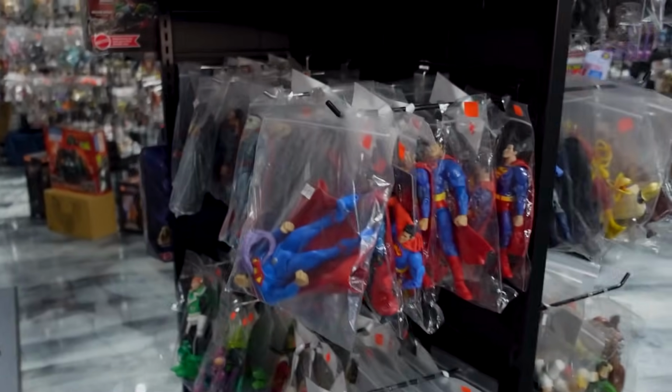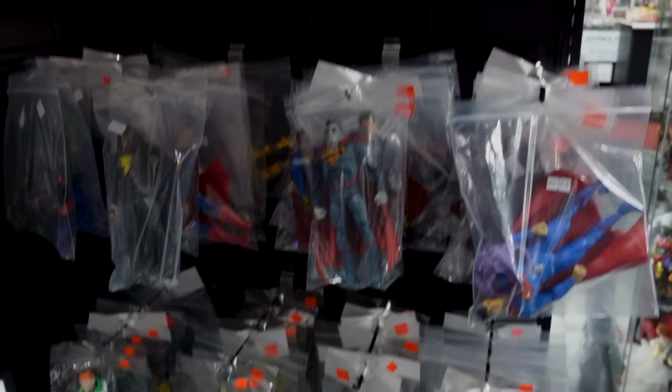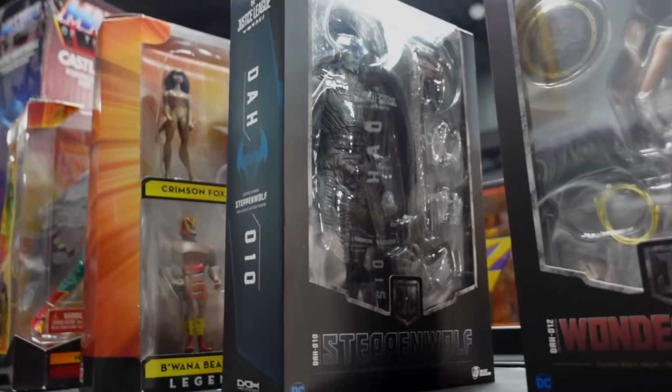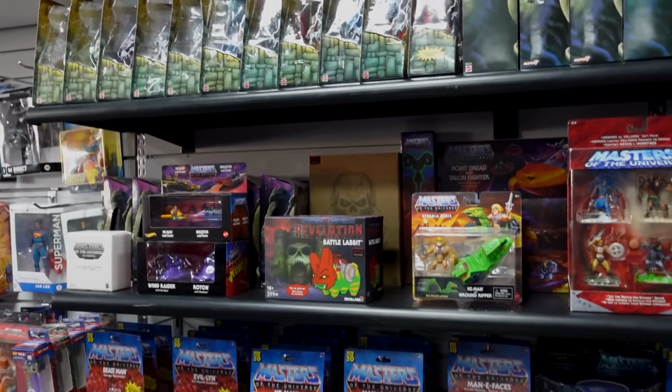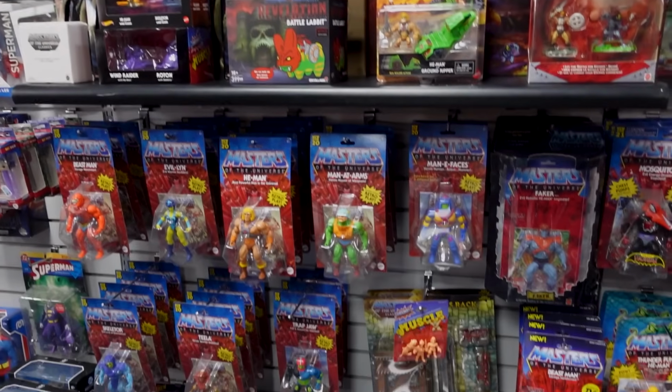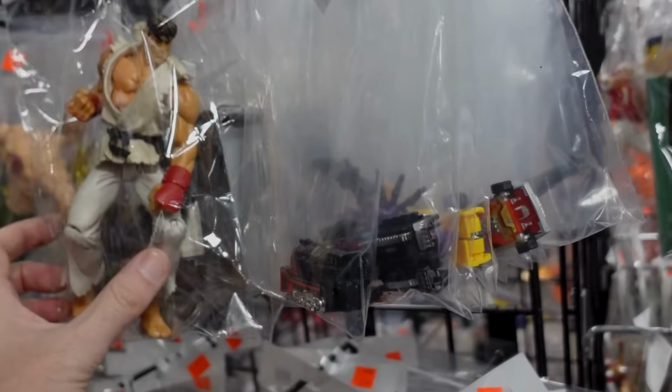Let's see. We got a bunch of DC over here. This entire lot. Check it out, guys. You need to come to Jayden's in Plano. We're in the moat here. We got some video game figures. Oh, these are cool.